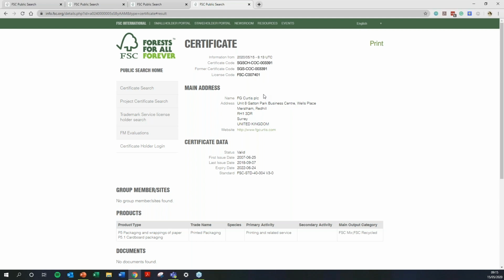Here we've got the name and address and the website address of the certificate holder. And then we've got information here about their certificate. So their status is valid. This is the very first date that they had their certificate issued back in 2007. This is when the last issue date of the certificate was given. This is the expiry date, and this is the standard of which they have been audited against.